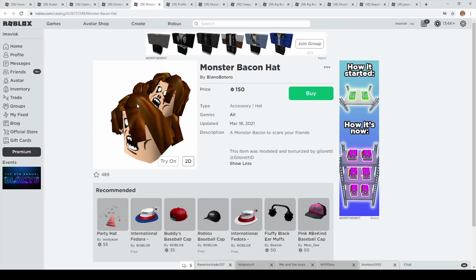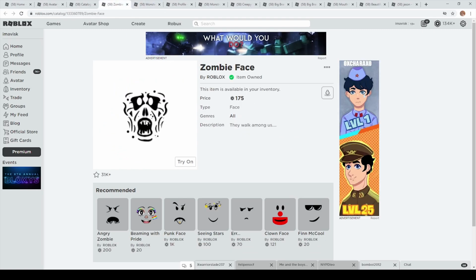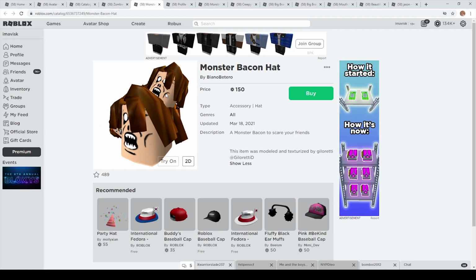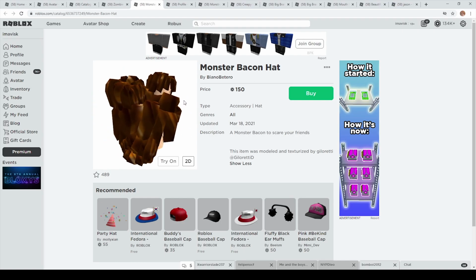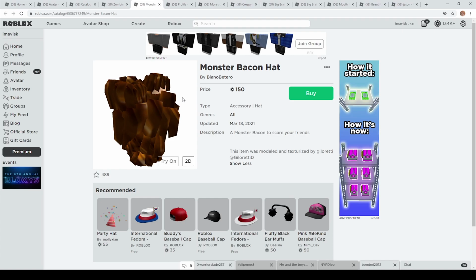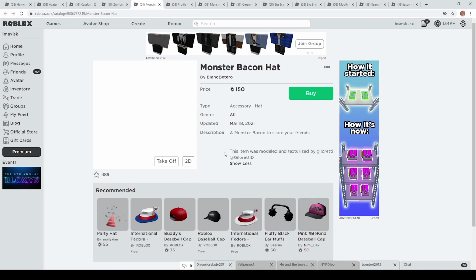And I think it's exactly this face right here that they've used, and they just altered it or changed it, so I guess they can use it, but that's quite interesting. So we can see you have the bacon hair, of course, also an item created by Roblox, and then of course we have the zombie face, so quite interesting. And yeah, this one is fairly disturbing.